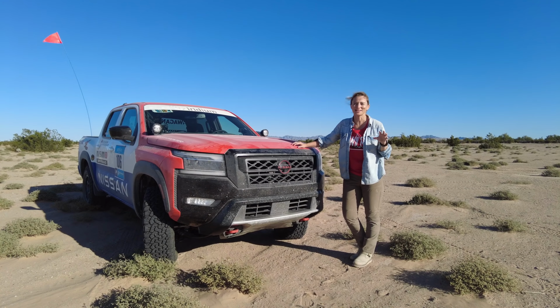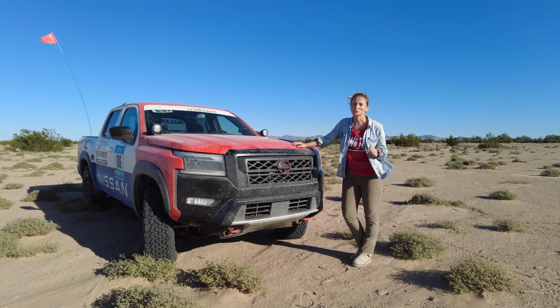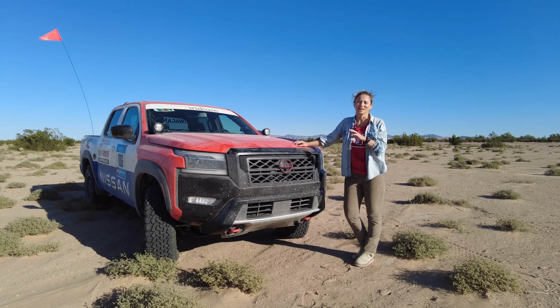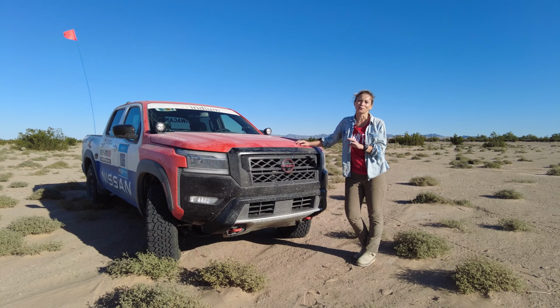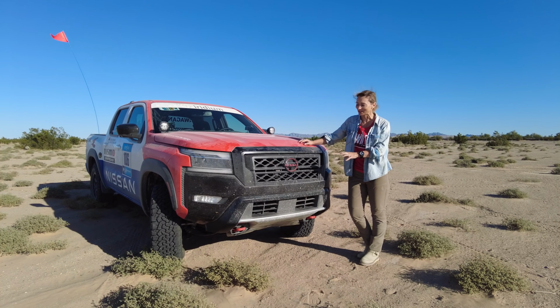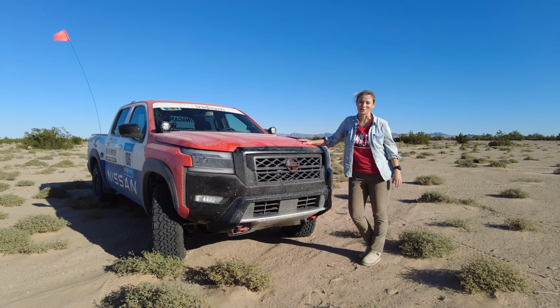So the exterior has seen a major redesign. It's more squared off, it's more rugged looking, and of course the wrap notwithstanding, this truck takes a lot of cues from Nissan's old hard-body desert racing heritage. I particularly like what's going on at the front end here.